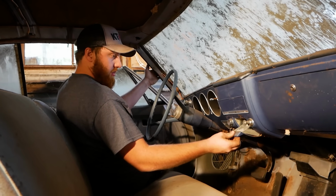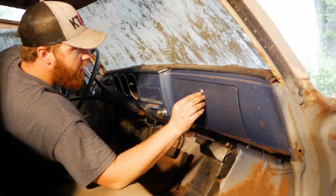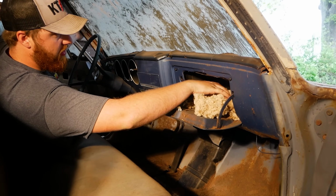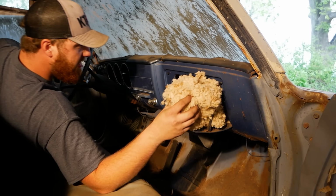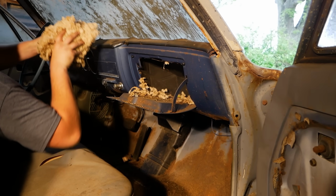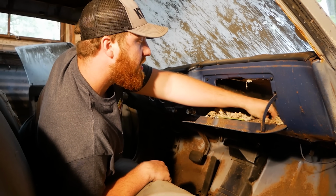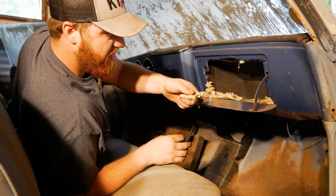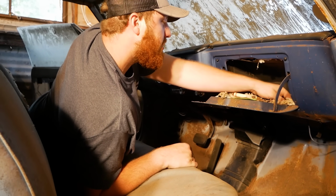Fixed. Nope. Ooh, nice. Y'all got any keys? I'm just going to throw this out. Comb. Whatever this is. Can opener? Paint can opener. Yeah.